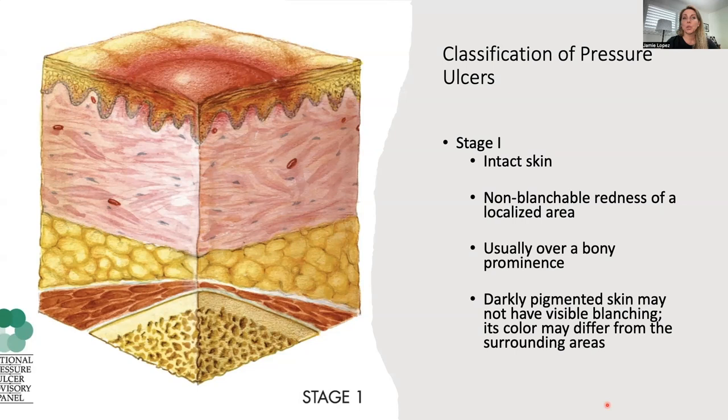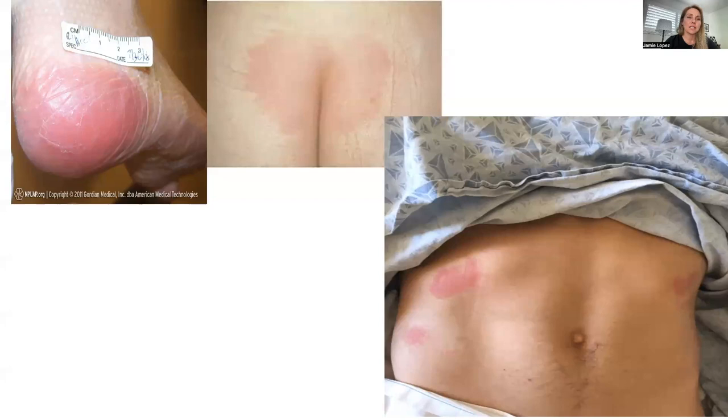So here's some pictures of a stage one pressure injury. These two pictures I got off the stock, but you can see it's a reddened area over the bony prominence here on the coccyx, on the heel. It would be non-blanchable. So if you pushed your finger on this heel, it would not blanch white. It would just stay red.